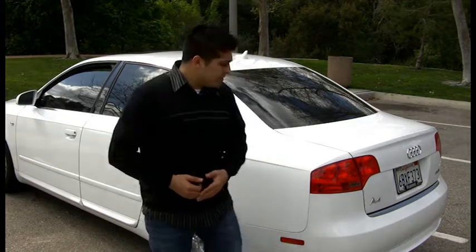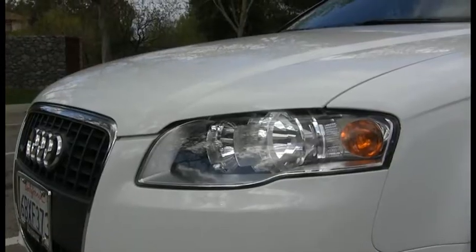For the next item on our list, it's probably going to be a good idea to get a friend to help you out. That is, of course, unless you are faster than the speed of light. What we're going to do is look and verify that our brake lights, our turn signals, our parking lights, and our headlights are all working correctly.